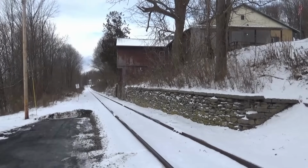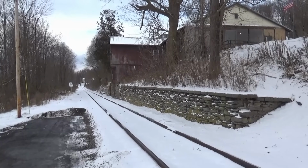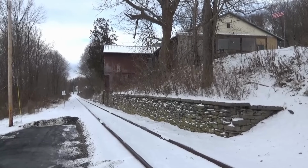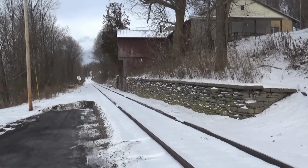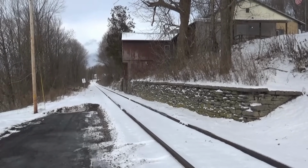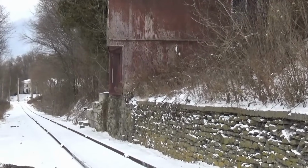I've seen several trains over the years stall here on Paris Hill, so it's no surprise they're moving a little slower. At 1.8%, Paris Hill was the ruling grade on predecessor road Delaware, Lackawanna, and Western.